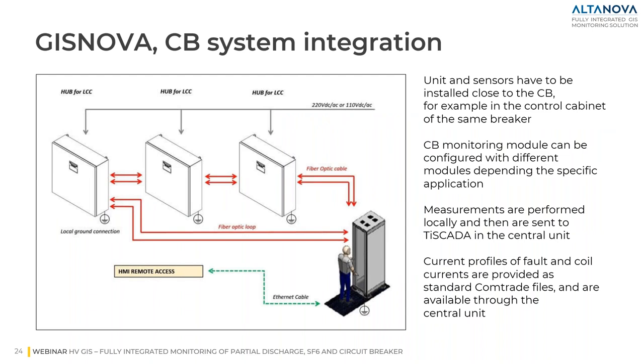Here is a schematic showing the connection of several acquisition units. In this case, they are installed close to the local control cabinet, the LCC, and the fiber optic in a double ring configuration connects each acquisition unit to a central unit.